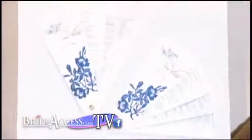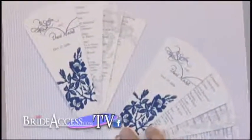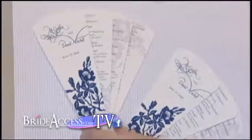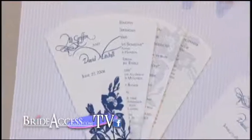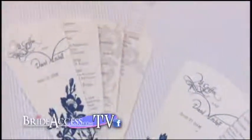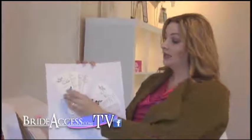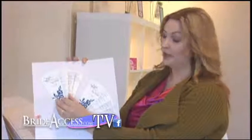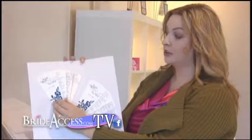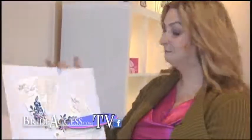Okay, so what you have here, we have two examples shown of the same program. This whole program is a fan. So this is a midsummer wedding, June 27th, outdoors. You hold this program in your hand and you fan yourself and you are keeping yourself cool, but each one of these little pages tells you about each of the things that is going on. It goes through all of the wedding party, the participants, the actual ceremony itself, all those important details.